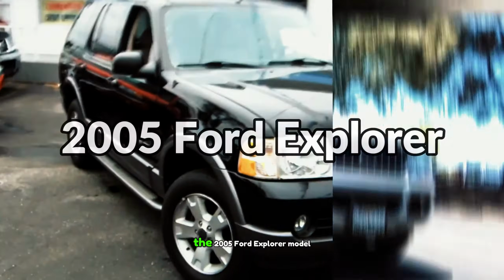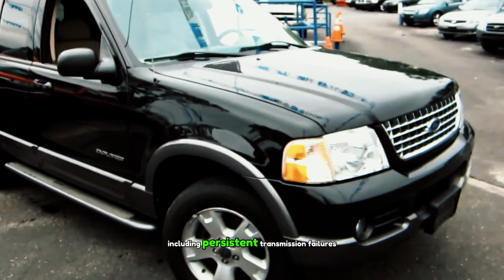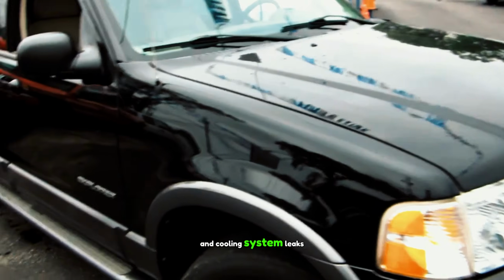The 2005 Ford Explorer model had a range of mechanical issues, including persistent transmission failures and cooling system leaks.